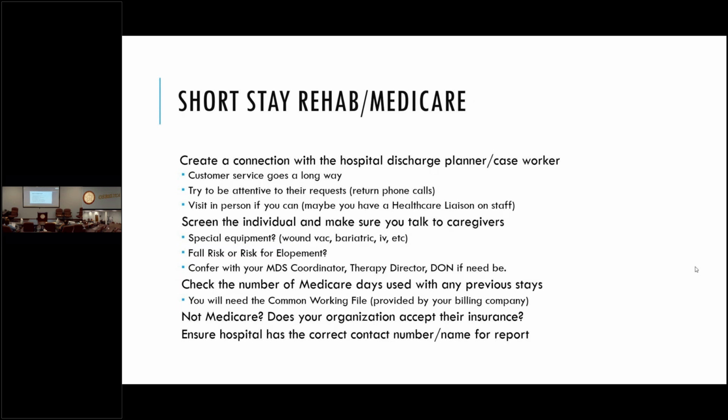Be able to know that, in our short stay rehab, it's not always the best fit for individuals that have severe dementia. They're not a locked area or anything like that. So just know what that individual is going to be like. I mean, you want that snapshot of what you're going to be providing care.